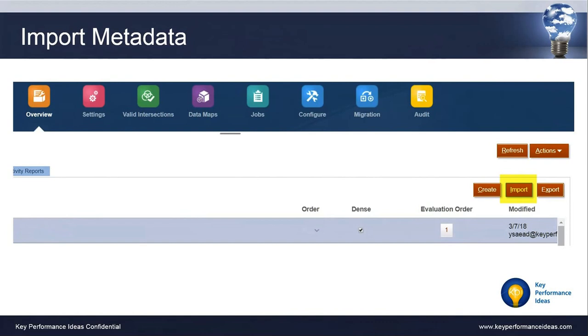So there are many options to import your metadata. As I've explained, there's a Smart View option with the Excel spreadsheets, as well as the Microsoft Office Suite. We have that Smart View add-on to the Microsoft Office Suite, where you can access your database using PowerPoint or Excel or Word and so forth.